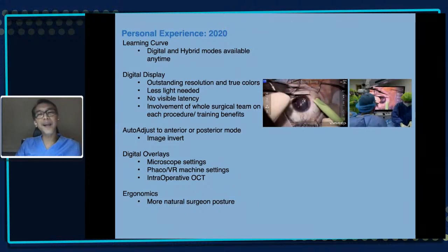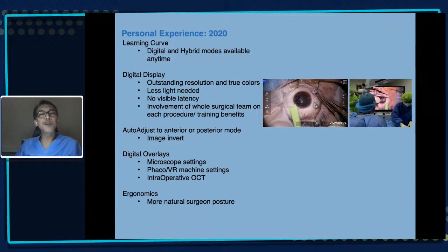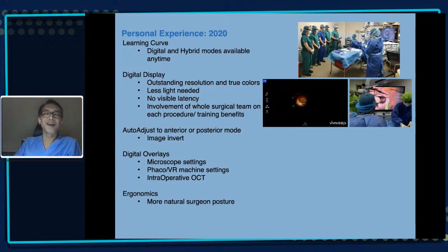Now, digital display, to my mind, as far as retina is concerned, is just as good. The only difference I noted is that if you compare the true colors of what you're seeing under the microscope with the first 3D and with this ARTEVO, I think ARTEVO gives you a more accurate color of what you're looking at. Now, as mentioned by Dr. Ko, less light, and there's no visible latency. This time, I think even the cataract surgeons are saying there's no visible latency. Your other team members can watch as you do your surgery.